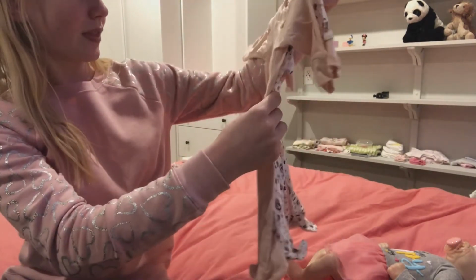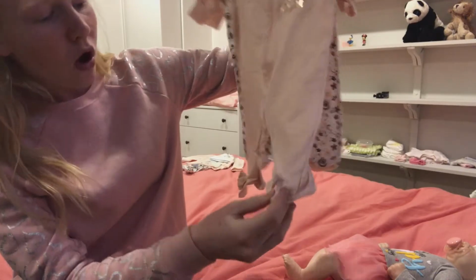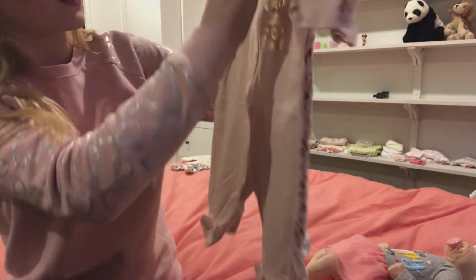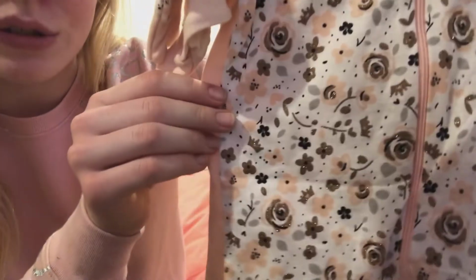And then I got these, which say cutest little princess, which I mean she is the cutest little thing, so, totally. I didn't even realize, but they have bows on the foot. That is so cute. And then it's just a zip up, which I'll probably put her in one of these tonight for her PJs. And then this one, I love this design so much. It is so pretty. I love it.